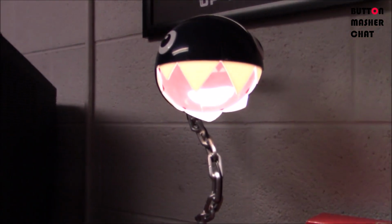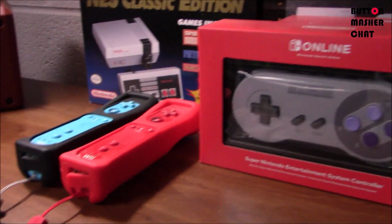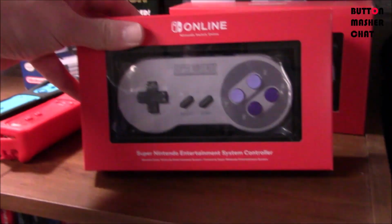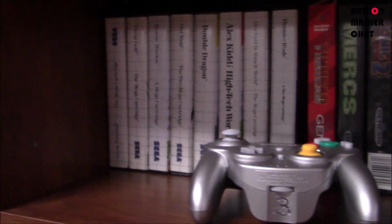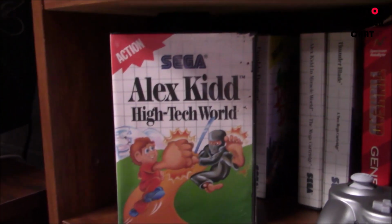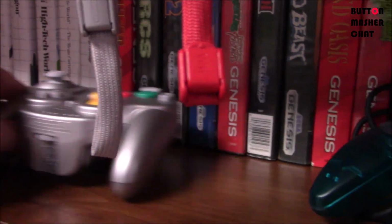Picked up this nice little lamp a while back when it was on clearance. That was fun. Classic boxes, Super Nintendo controllers that they put out recently. More controllers. You got Master System games back there. I guess I picked up recently. Alex Kidd is something that I never owned before until this year. So I picked that up. I was pretty happy about that.